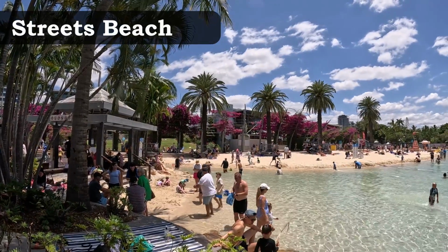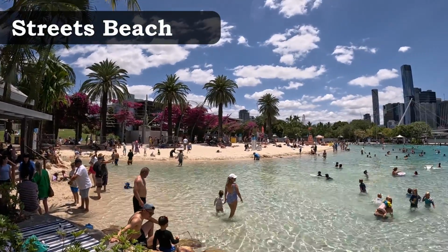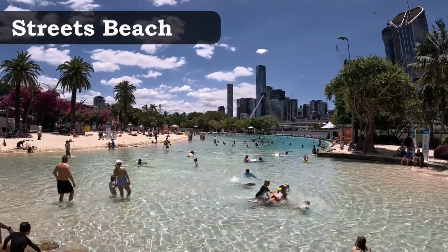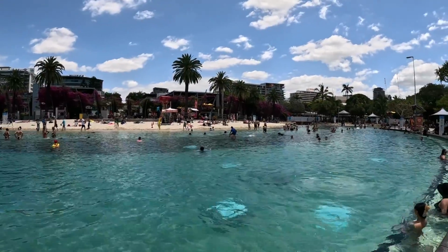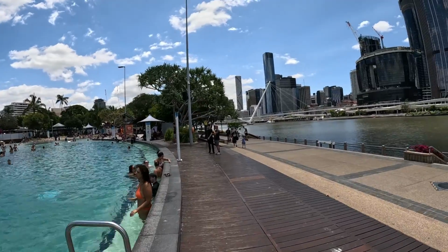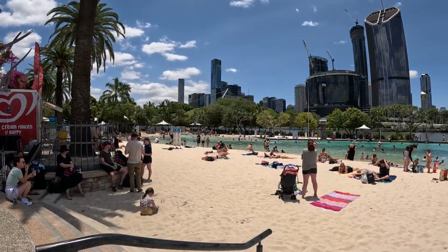If you happen to be visiting in the summertime from November to March, then Streets Beach could be a great way to escape the heat. This man-made beach with lagoon waters and surrounded by palm trees is located across from the CBD in South Bank. Truthfully, you'll feel like you've been transported into a tropical getaway and it suits the whole family.